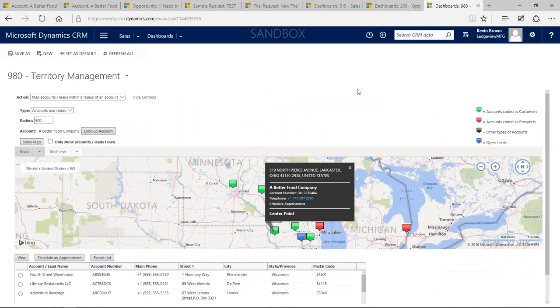The territory management solution was developed because we heard feedback from customers of our road warriors, our outside sales staff, that go visit one customer or one prospect or maybe visit a lead, and that's one visit for the day. And how can we make better use of our time throughout the day? Well, with our territory management solution, it is as simple as selecting what you want to search for.